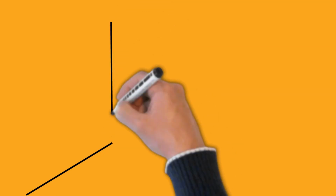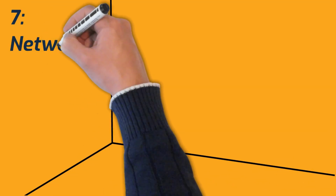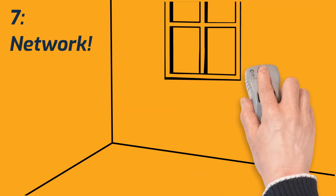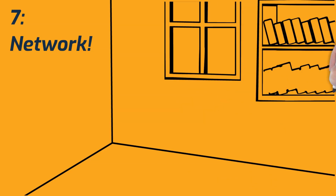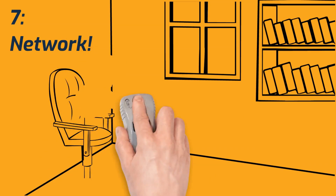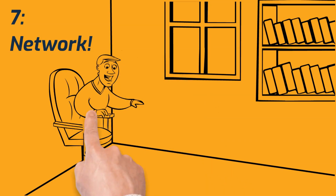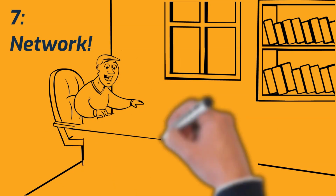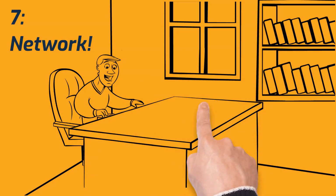Seventh is networking. There's no replacement for talking to people. Now, who you need to talk to depends on the agency and what you're selling. For some of you, the person you need to talk to is in the small business office. For others, it's the contracting officer. And for still others, it's the person who actually needs the work. Sometimes you need to be talking to all three. You'll figure it out once you start talking to people.